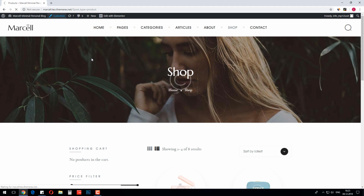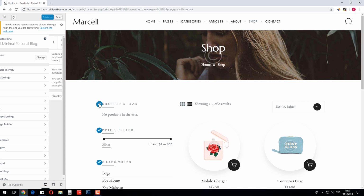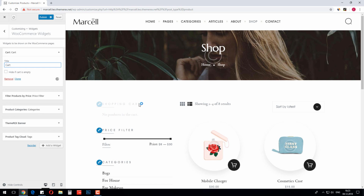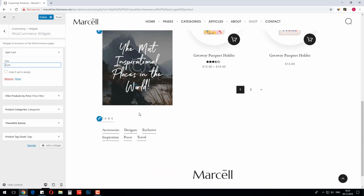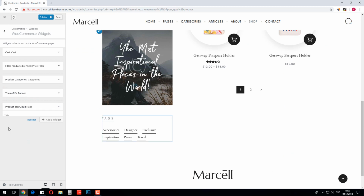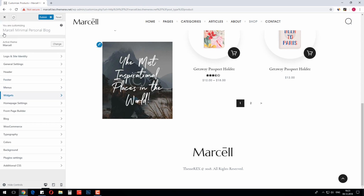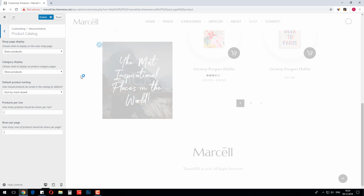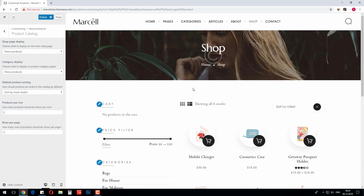Click Customize on the shop page. Here we can also edit the sidebar, change texts, banners, widgets, or add new ones. Also, we can remove the blocks we don't need. Now let's go to the Customizer, WooCommerce, Catalog section. Here we can choose whether to display products or categories, pick the default sorting, and change the quantity of rows and columns.